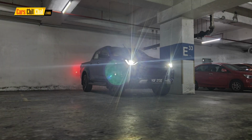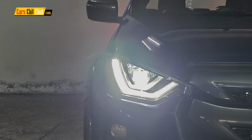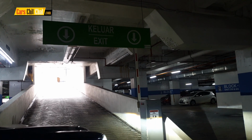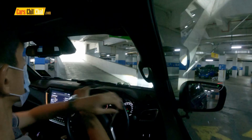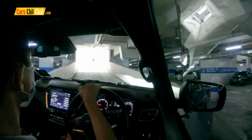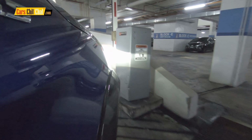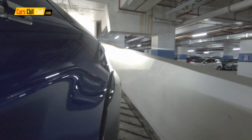After collecting documents, I spent some time taking some nice photos of the car. Then it's time to leave. The exit of this parking is quite narrow that it triggers the front parking sensor. Upon checking the camera footage, only then did I realize the bumper is so close to the wall.